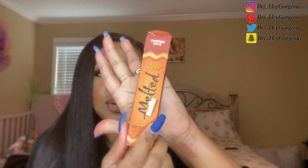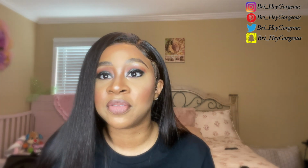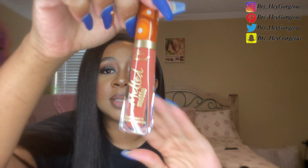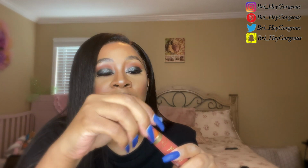To go with my Too Faced Pumpkin Spice Palette, I got the Too Faced Melted Matte Limited Edition Smells Like Pumpkin Spice Liquid Lipstick. And y'all know I love a liquid lipstick. Just love the matte feeling to it. And look at this color. It's not orange. It's not pink. It's not even mauve. I can't even describe it. But it looks so good.